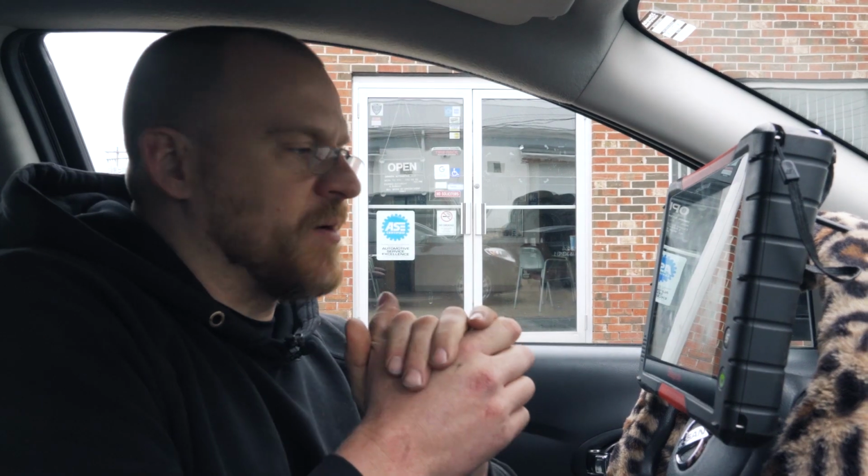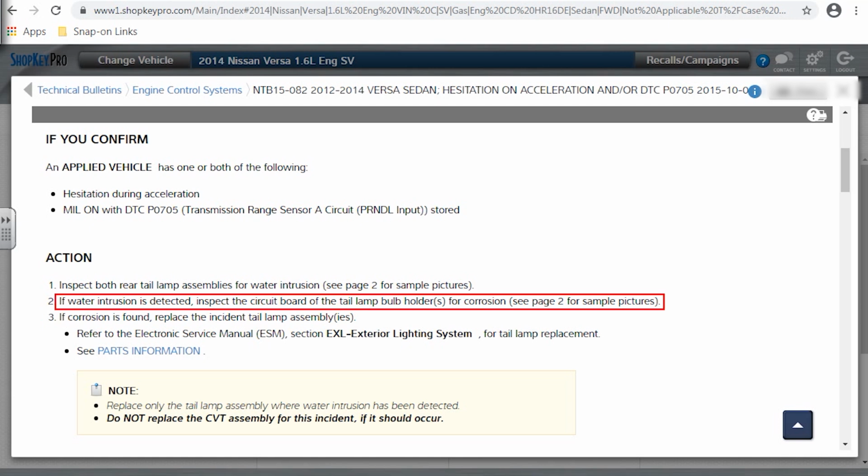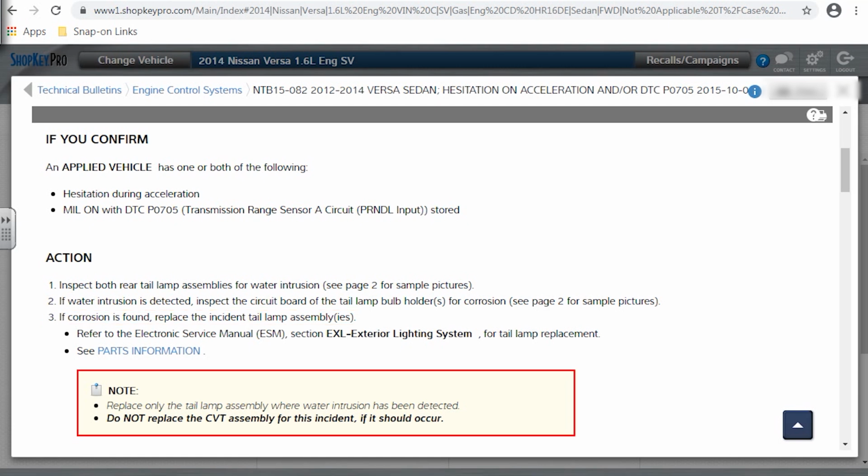I don't remember them complaining about hesitation, but inspect both rear tail lamp assemblies. What? For water intrusion? Why would that be in the tail lamp assembly? If water intrusion is detected, inspect the circuit board of the tail lamp bulb holders for corrosion. If corrosion is found, replace the incident tail lamp assemblies. Note, replace only the tail lamp assembly where water intrusion has been detected. Do not replace the CVT assembly for this incident. Why would I replace the CVT?